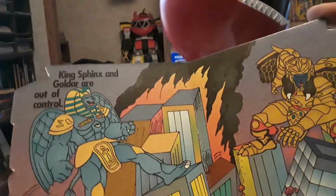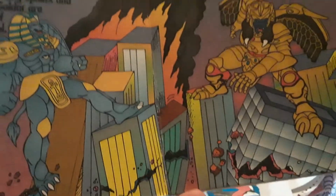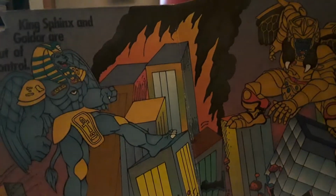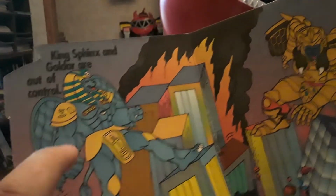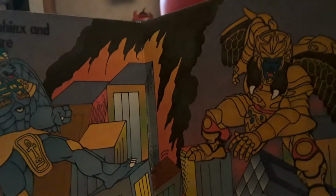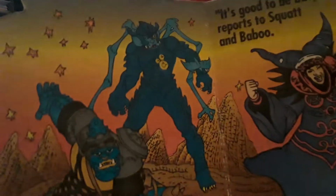King Sphinx and Goldar are out of control. Wow, look at the buildings on fire there. You know, in the show, I don't think the buildings ever, like, actually are shown on fire like that. Another weird thing, King Sphinx was always, like, he was always up front and center in all the early promo stuff. I don't know why. I guess because he was in the pilot, sort of.